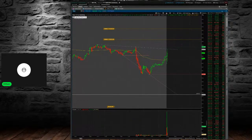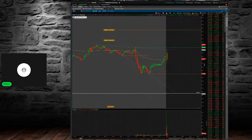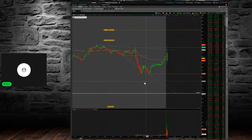Let's see if there's a wall at 430. Again, guys, I don't know that I want to force an upside trade on this. Small wall, about 24,000 at 430. I think that it's pretty risky to do anything here to the upside too early on. Market's still selling off. I don't know. Do you guys see anything that I'm missing here?